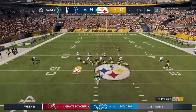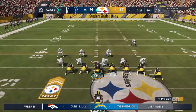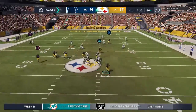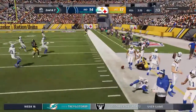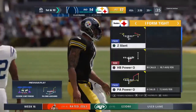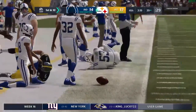Here's 2nd and 7. On play action, it's Kaepernick escaping the pressure right. He's going to take off. Oh, no, he lost the football. But this will get out of bounds, so possession will stay the same. Say what you want, but Kaepernick's still one of the best at doing that as the scramble gets him a first. 10 at the 39-yard line.